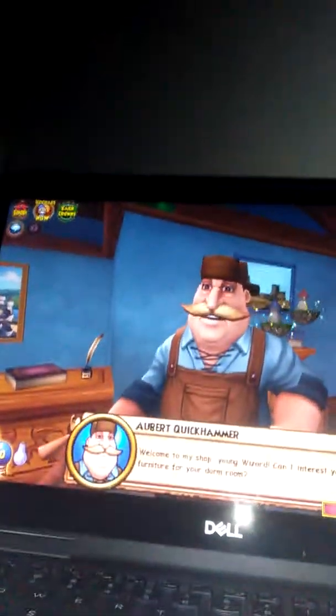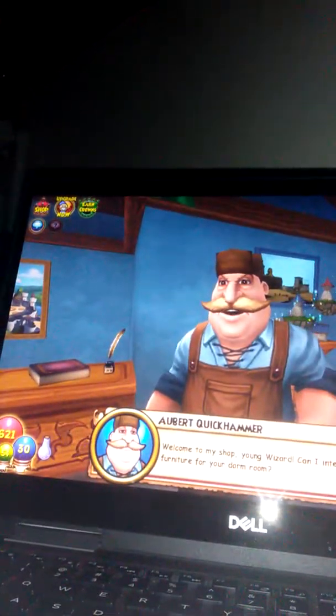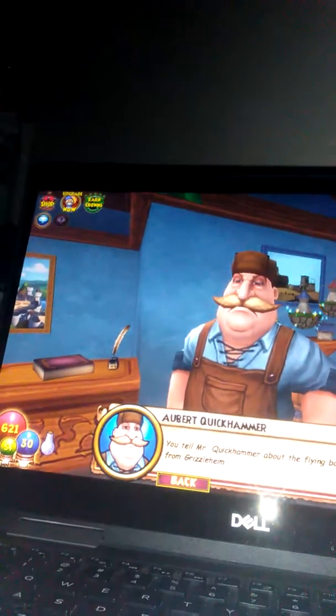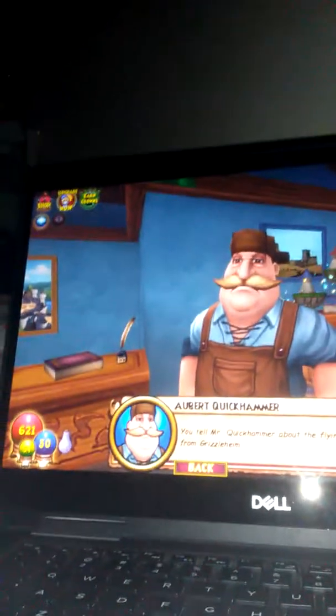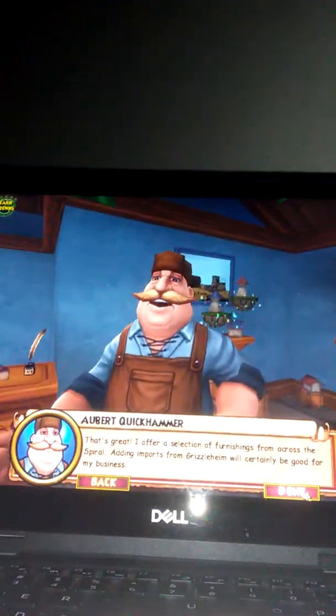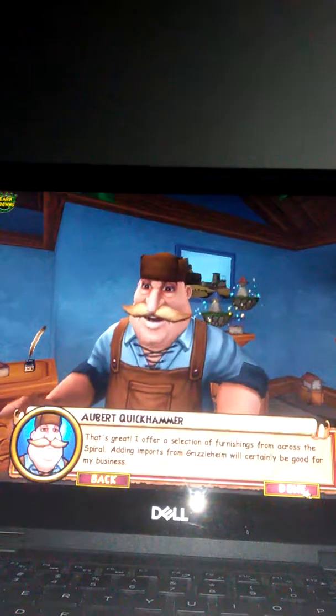Welcome to my shop, young wizard. Can I interest you in some furniture for your dorm room? You tell Mr. Quickhammer about the flying boat with the trader from Grizzleheim. That's great. I offer a selection of furnishings from across the spiral. Adding imports from Grizzleheim will certainly be good for my business.